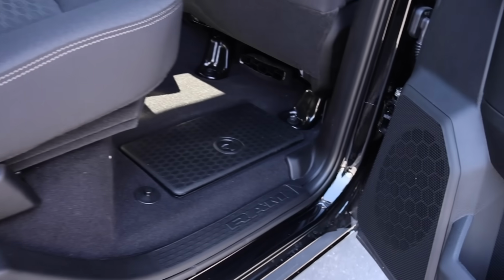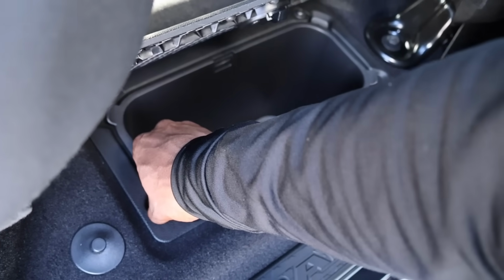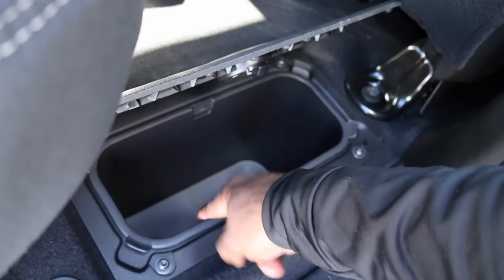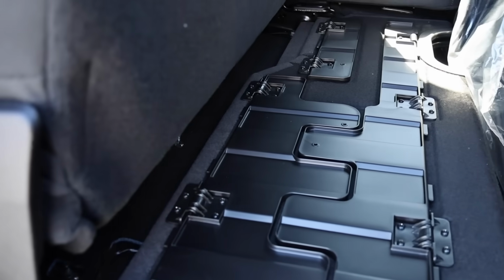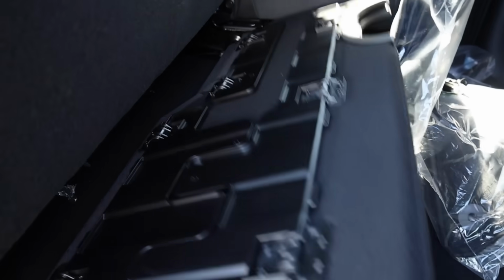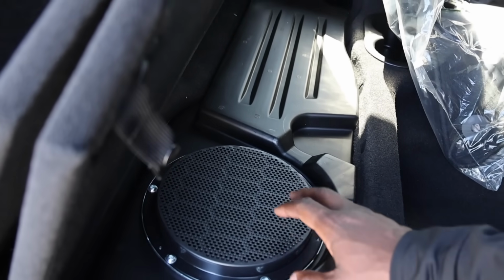Out back, they provide these storage cubbies on both sides. They do have these removable buckets, so some people put ice in here with their drinks. 60/40 bench. You don't get a 60/40 with the Tradesman, by the way. And Alpine sound system, they give you the speaker on this side, which is a subwoofer, and then you have a little bit of storage on that side.